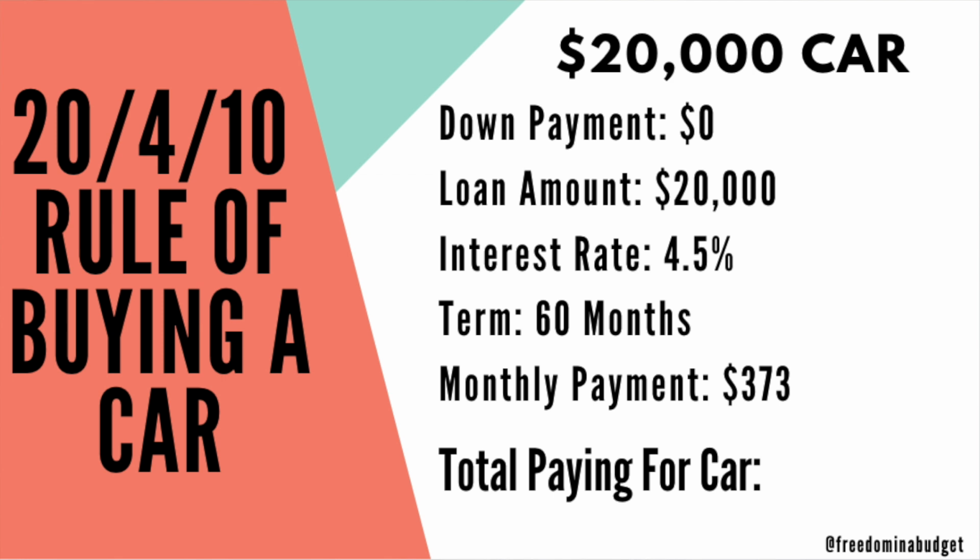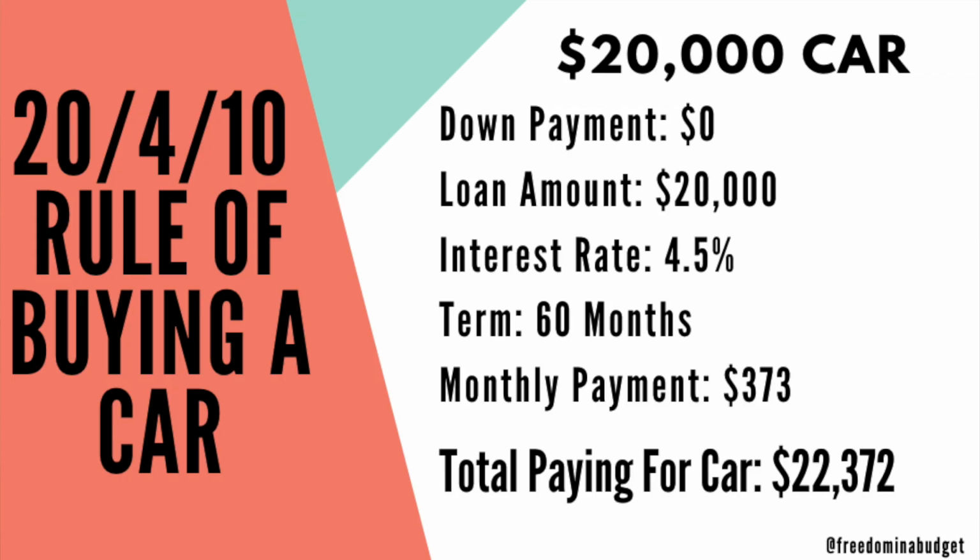The first one is going to be no money down. We are not going to put a down payment on it. Our interest rate is going to be 4.5%, and we're going to take out the loan for 60 months, so it's going to be a 5-year loan. The total monthly payment for this car, including interest, including everything, is going to be $373. And the total for the car, after everything is paid and done, is going to be $22,372. So the car itself is $20,000, and we're going to end up paying $22,000. So definitely it's an increase, $2,372 extra that we're paying because of this loan we're taking out, the 5 years, the 4.5%, the 0% down. Okay, so that is scenario 1.